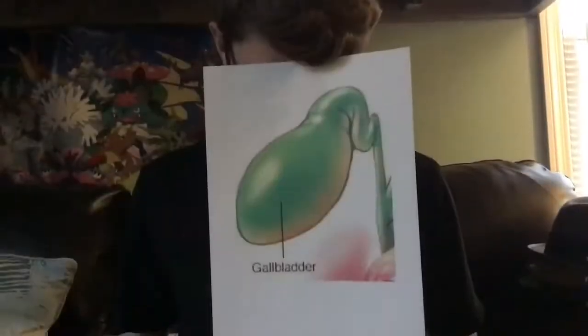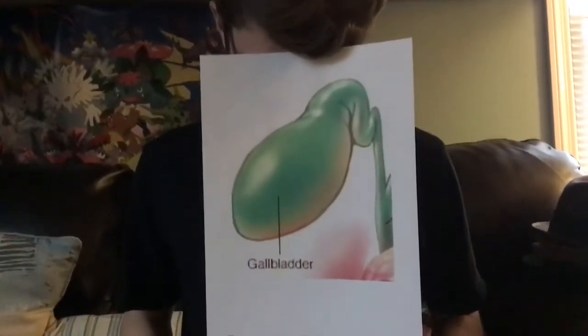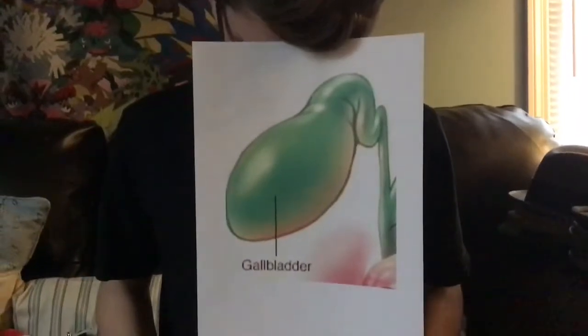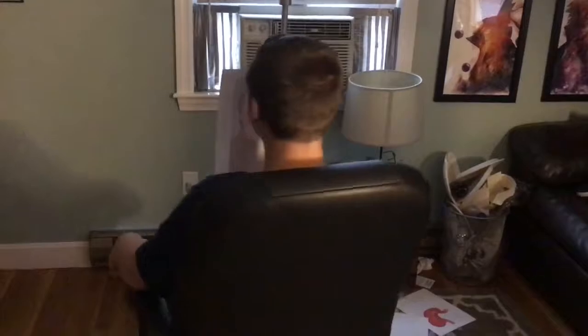I'm the gallbladder. I'm where bile is stored. When there is fat in the duodenum, the gallbladder releases bile into it through a duct. When fat globs together, bile breaks it up into smaller pieces, letting the enzymes break down the smaller pieces. Thank you, you three. Now on to the duodenum.